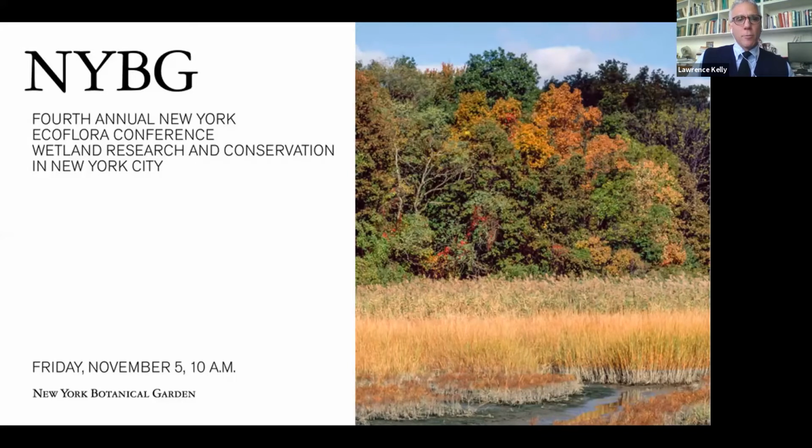Recognizing initial successes of the project in New York City, in 2018, the Institute of Museum and Library Services awarded another grant to the New York Botanical Garden in partnership with 4 other botanical gardens to scale up and expand out the Ecoflora model nationally. Today, Ecoflora projects are flourishing at Denver Botanic Gardens, Chicago Botanic Garden, Desert Botanical Garden in Phoenix, and Marie Selby Botanical Gardens in Sarasota, Florida. We're deeply grateful to the Institute of Museum and Library Services for providing funding to enable these community science projects at all 5 of these public gardens.